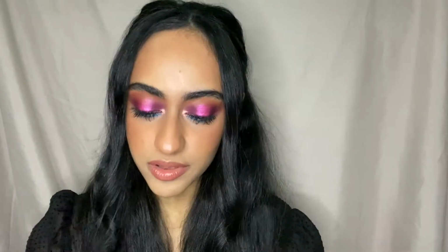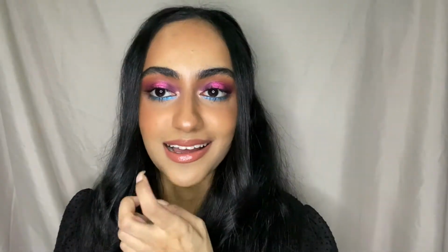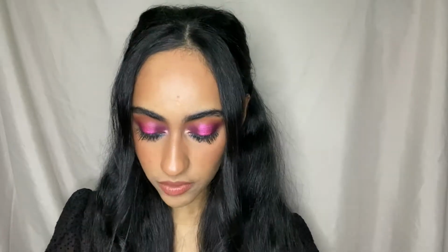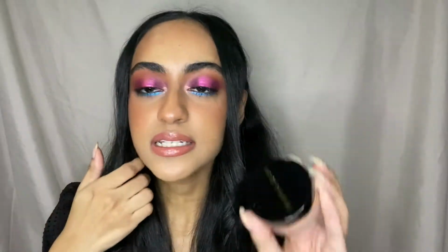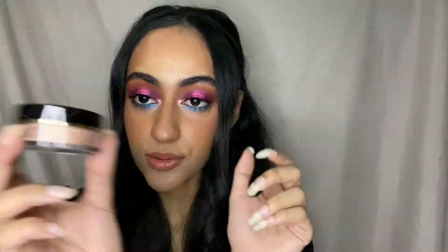Anyways, so I'm gonna start with the highlighters. I'm gonna swatch all of them for you guys because this is much easier to swatch than an eyeshadow palette, so that you can see how they look. And also, all of the highlighters that I have here are available to buy except for one that I'm gonna put at the end of the video. But yeah, let's start. Okay, the first is the Artist Couture highlighter in the shade Conceited. It's a diamond glow powder and it's a loose highlighter.